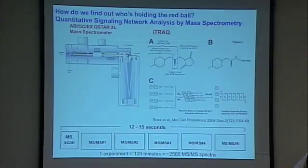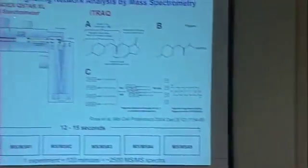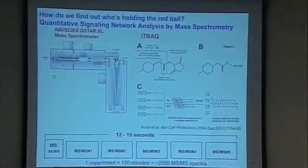Okay. Let me go through. So one way that we can find out who's holding the red ball is by quantitatively measuring things using mass spectrometry. We could take a cancer cell, for example, and we could treat it with a chemotherapeutic drug. And this work that I'm going to talk about is all done by Forrest White's lab, a good collaborator of mine. And we could break the cell apart, and we could ask what proteins are phosphorylated at various points in time by using a very clever trick, using mass spectrometry and chemical modification.